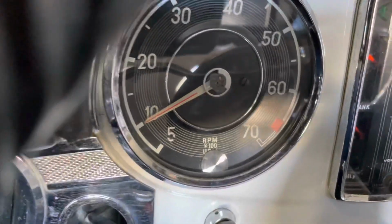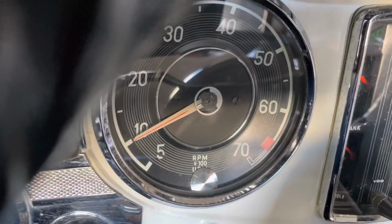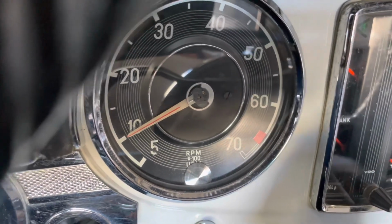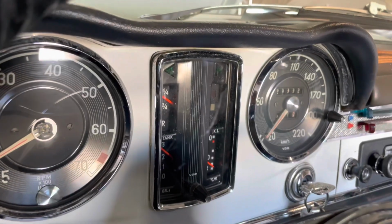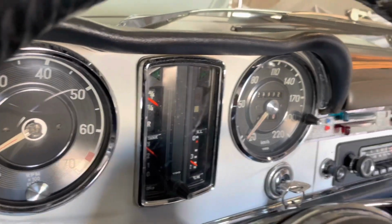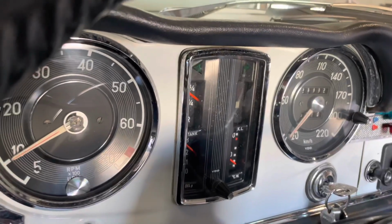And Allie just pointed that out to me. These guys are out of business. VDO. They're gone. That's wild, mainly because I've had a lot of VDO gauges and a lot of aftermarket ones.